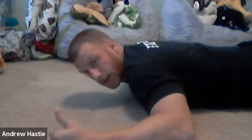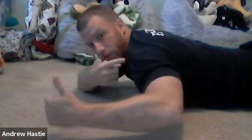Okay, so we want to do posterior tilt on the shoulder blade. How we're going to accomplish that is external rotation. See how my shoulder is fixed a little bit. So not only are we going to think up, we're going to think back. This is definitely going to help those rotator cuff muscles that will help secure and pin that shoulder blade a little bit better.